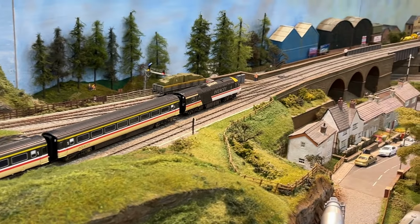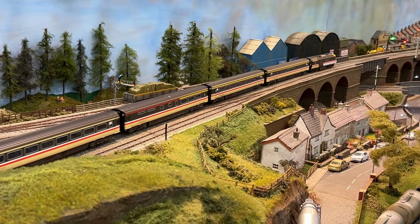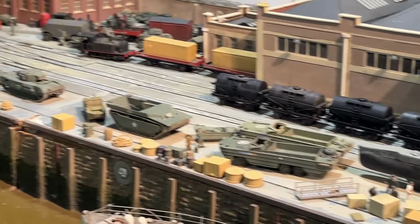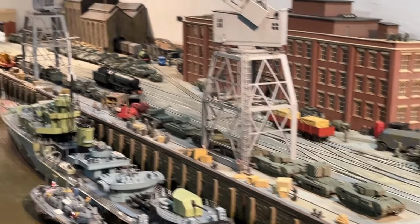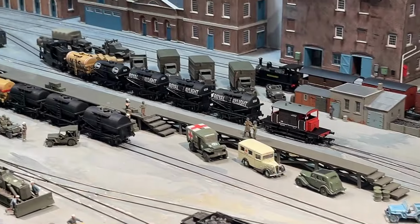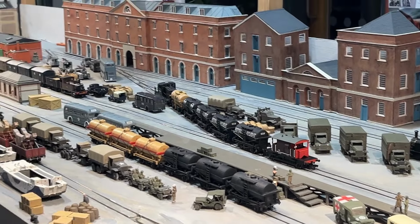In part 2, we will be looking at the layouts in the main building of the exhibition, and we start with Overlord. Overlord is a double-O gauge World War II layout inspired by Southampton and Portsmouth in 1944. The railways played a huge role in the Second World War, and this layout focuses on the preparations for the D-Day landings, known as Operation Overlord.